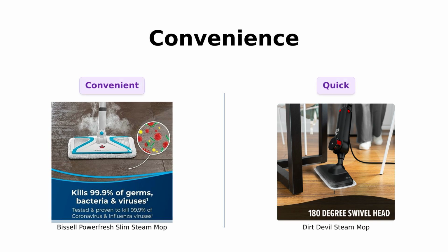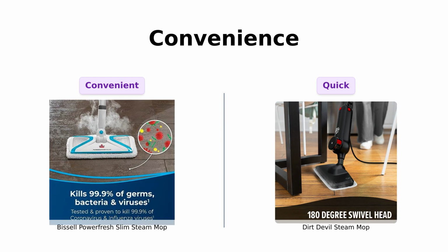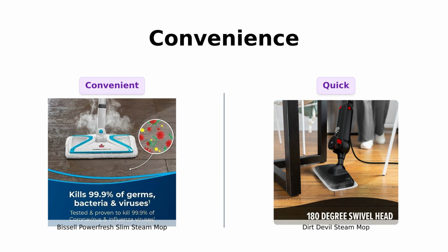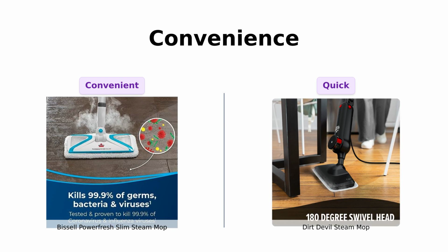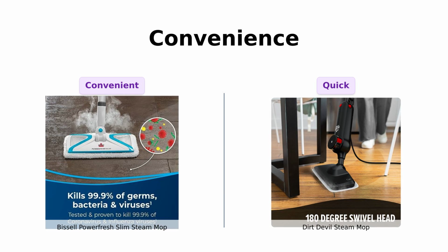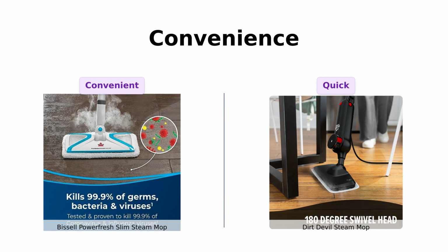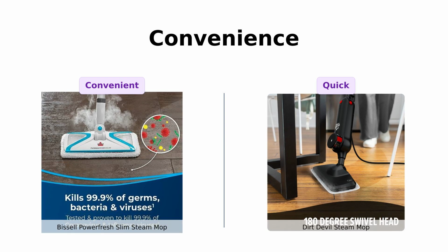When it comes to convenience, both mops have their benefits. The BISSELL Powerfresh Slim boasts a 25-feet power cord, allowing users to reach difficult spots easily. Reviewers love this aspect, as it helps cover larger areas without needing to unplug. On the other hand, the Dirt Devil heats up quickly in just 30 seconds, making it a go-to for those in a hurry. However, some users have mentioned that its shorter length can lead to discomfort during use.